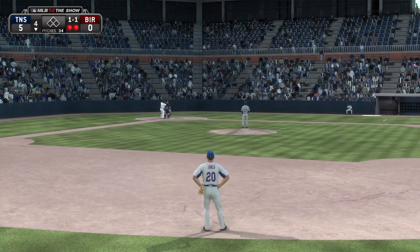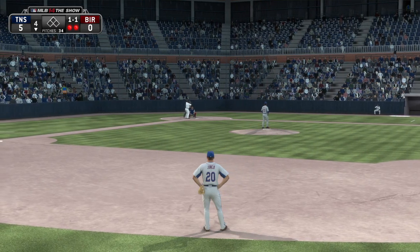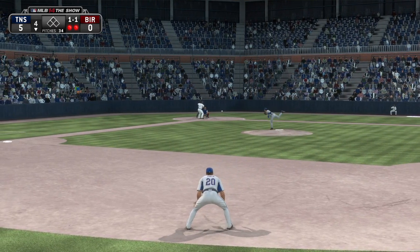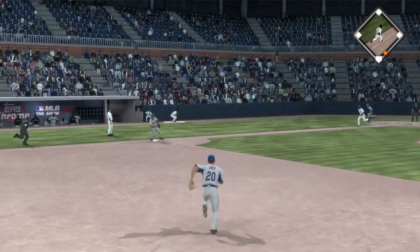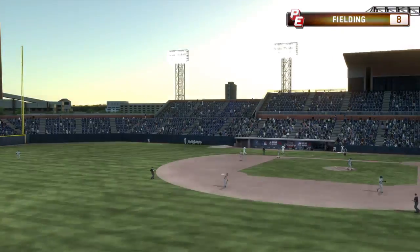Fernando Manuel will dig in. He popped out his first time. Ready now on 1-1. Now here's a ball hit hard on the ground to second. Throw on to first, gets him, and the side is retired. Pretty painless half of the inning.